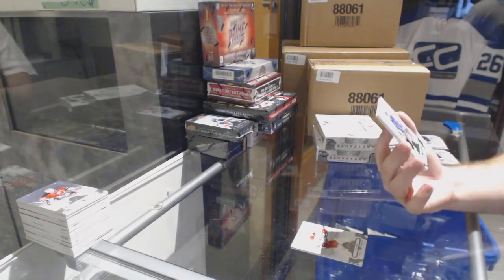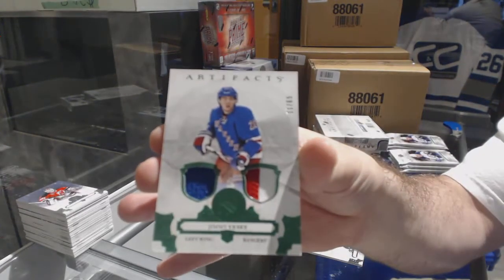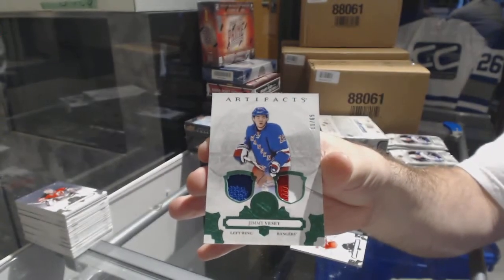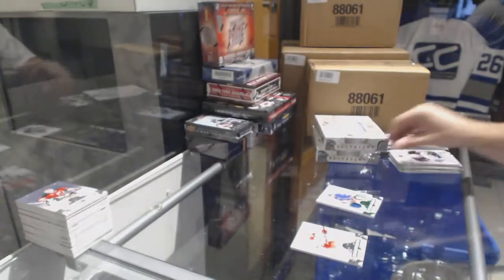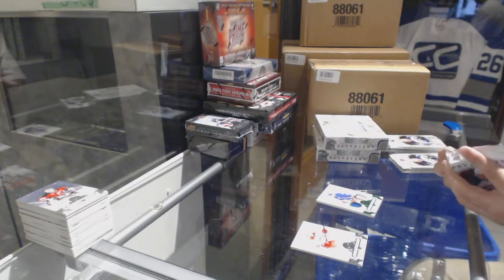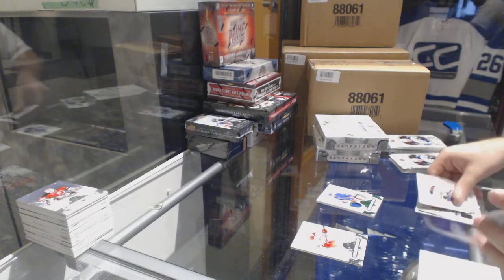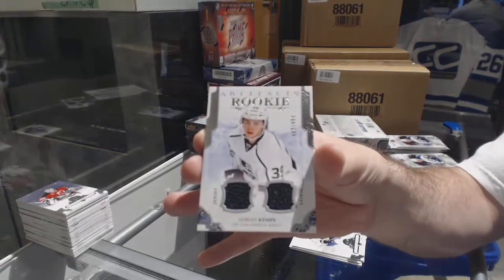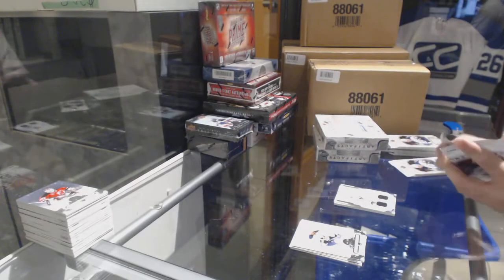Number to 65, a jersey patch for the Rangers, Jimmy Vesey. We've got for the LA Kings, number to 499, Anze Kopitar.